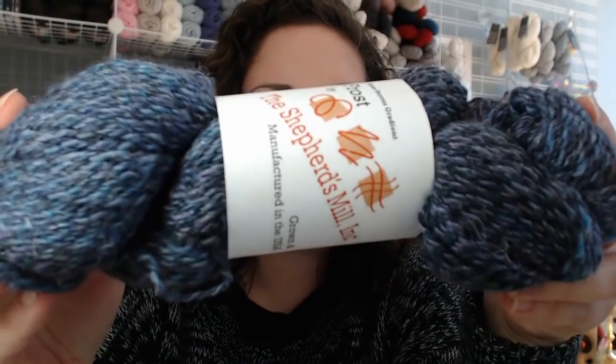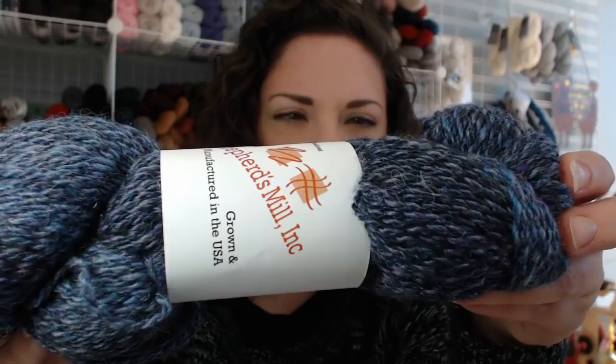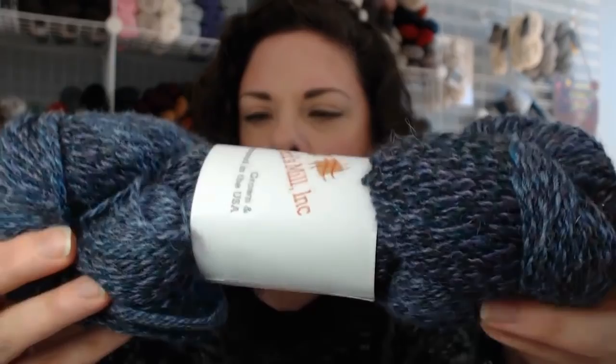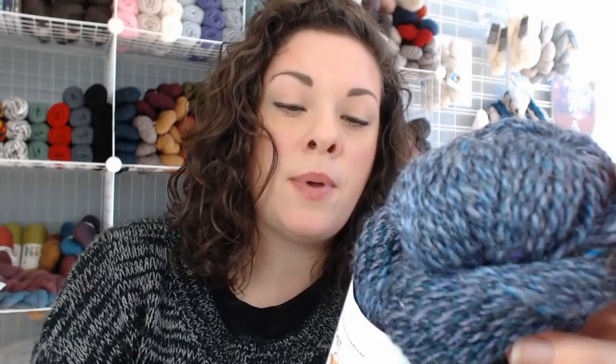It is very subtle in change of tone in the variegation, but one ply is all dark. It might be a dark charcoal gray. But then the other ply is the variegated part. So we got blue and purple, which in some areas is pink and that kind of thing. This is a two-ply fingering, 400 yards, 55% alpaca, 30% bamboo, 10% merino, and 5% icicle.